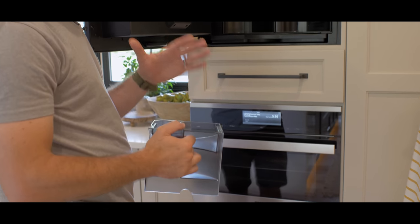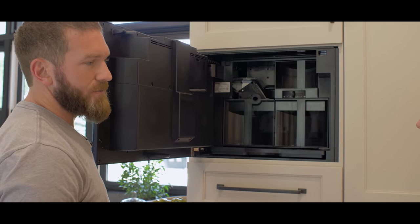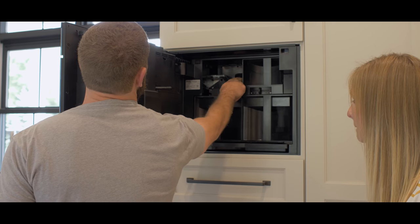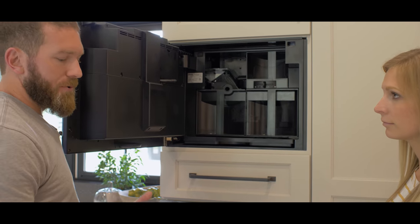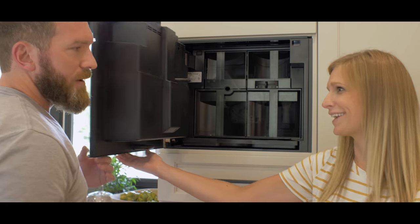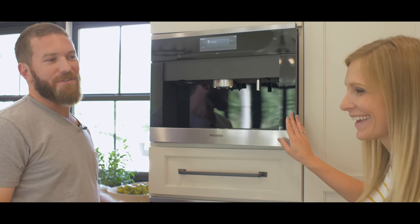Like for instance, if you wanted to do decaf and you wanted to keep ground coffee in here, you can put that ground coffee into the chute right here and brew a cup of decaf coffee or something different. Who drinks decaf coffee? Maybe you're into those flavored coffees.